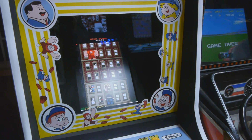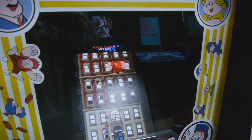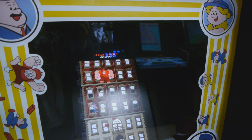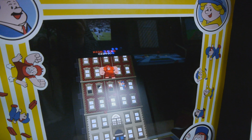My high score was like 42,000 or something like that. And I forgot I did something and all the scores reset. So I'll have to try to get it back up there one day.